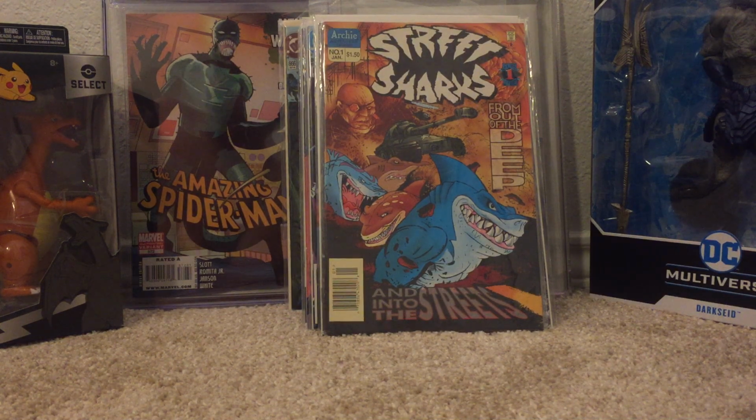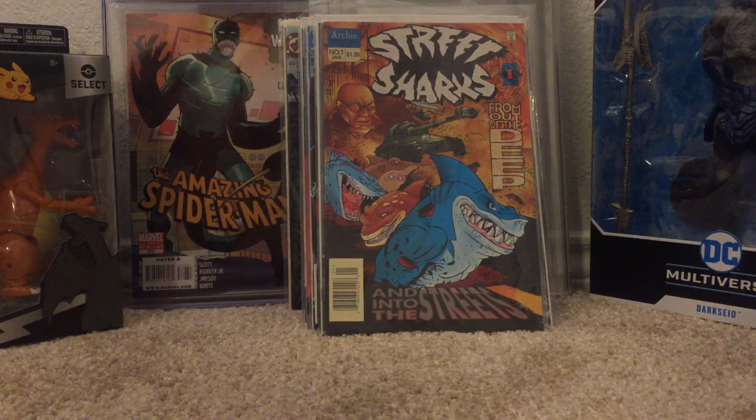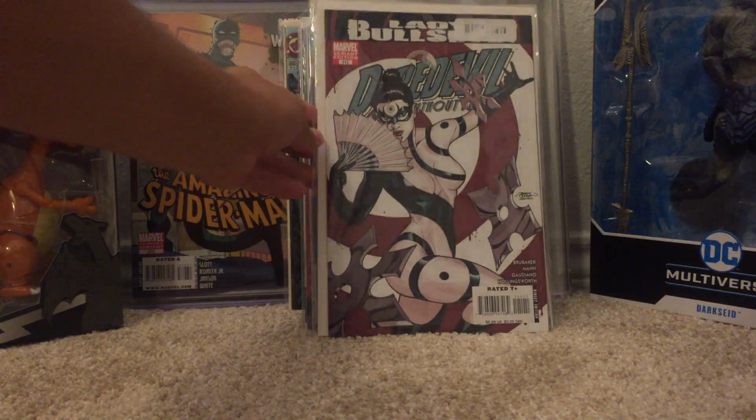Now for these last two books. Like this one, I actually didn't know what was going on with it until I realized that this book was now going for over $100 on eBay. And whatever is going on, I'm not really too privy on most Marvel and DC movies and TV shows going on, but whatever's happening is happening. I managed to pick this one up for $10.